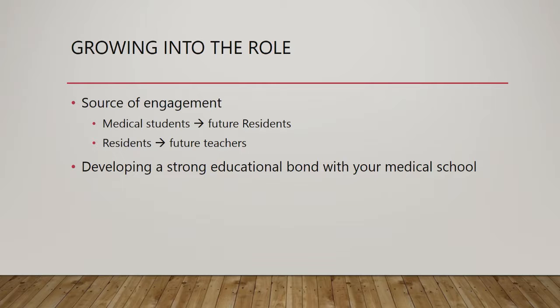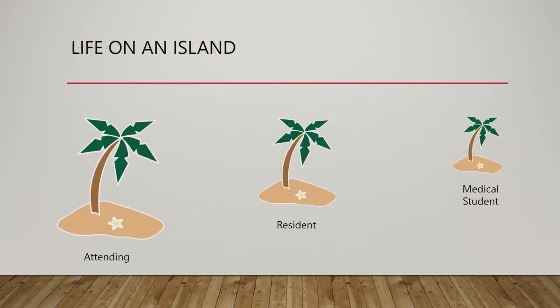And so the EMIG serves as a source of engagement for people, right? It teaches medical students to become future residents and gives them exposure to the field. It takes our residents and puts them in a teaching capacity and exposes them to the benefits of teaching. It develops a strong educational bond between your medical school and your residency program, which is so key. And so how can we make this better?